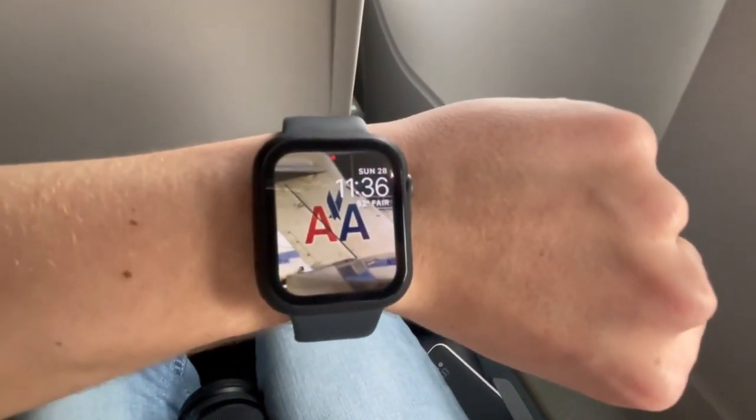Finally, almost an hour after our scheduled departure time of 10:45 a.m., at 11:36 a.m. we were finally taking off.